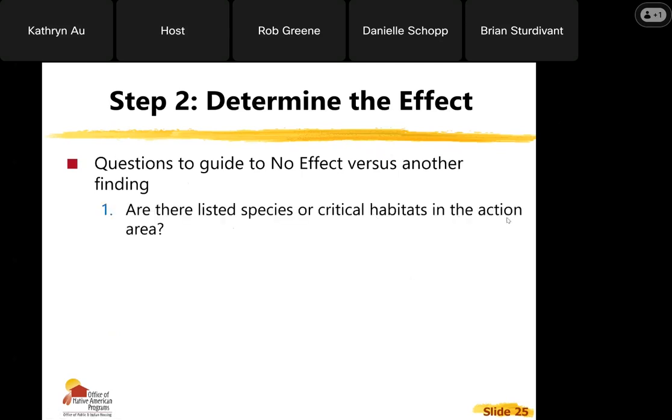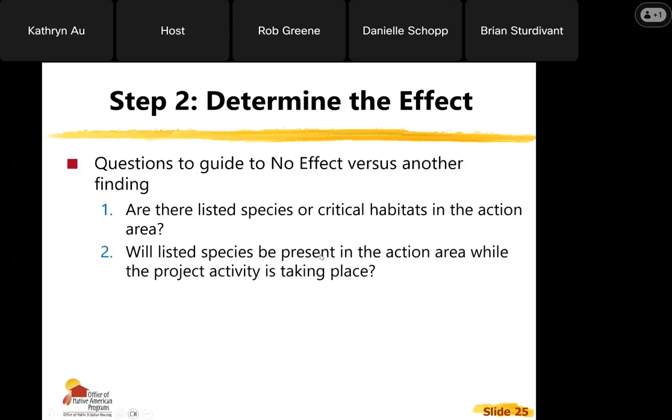First is, and we looked at this in step 1, are there listed species or critical habitat in the action area? If the answer is yes or no, it doesn't matter, you still have to go to the next one. Well, if the answer is yes, then there could be an effect. But if the answer is no, you move on to the second question. Will listed species be present in the action area while the project activity is taking place?